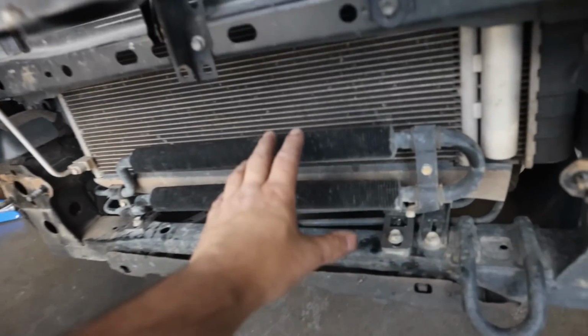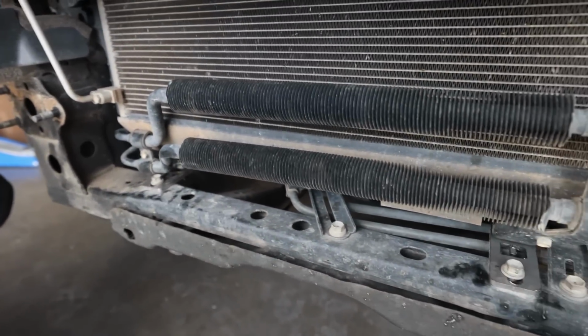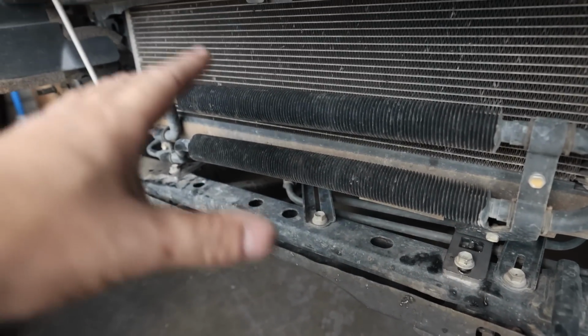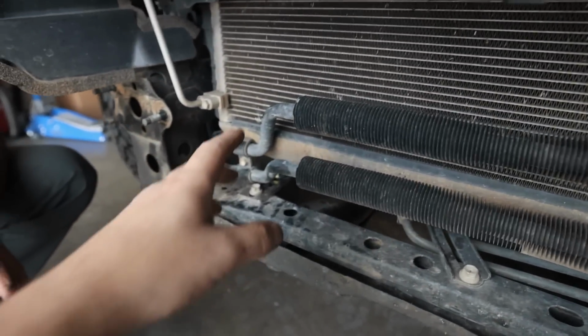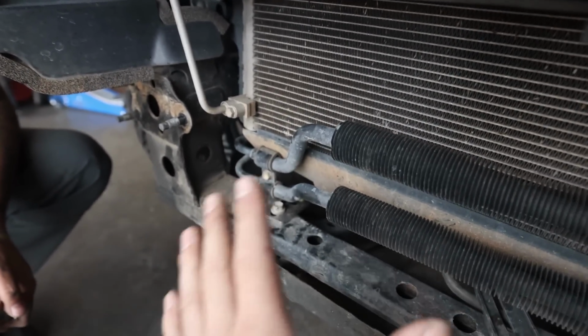We have relocated the power steering cooler. C4 gives you brackets to be able to push this back enough to where you can fit a winch in here. That is why we trimmed this piece up here as well, because we have that Warn winch that's going to be going on here. With this power steering cooler, you want to try to leave some room in between there. We left as much as we could while still trying to push it back.